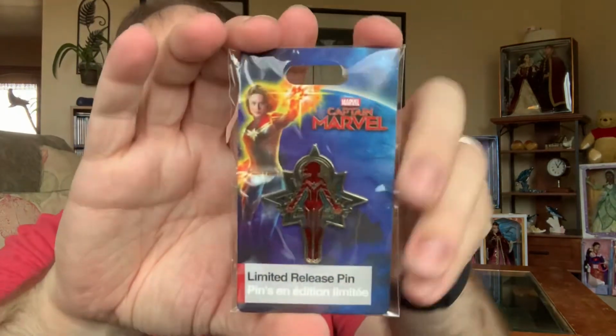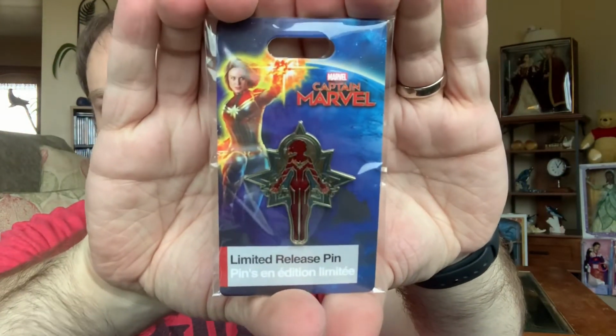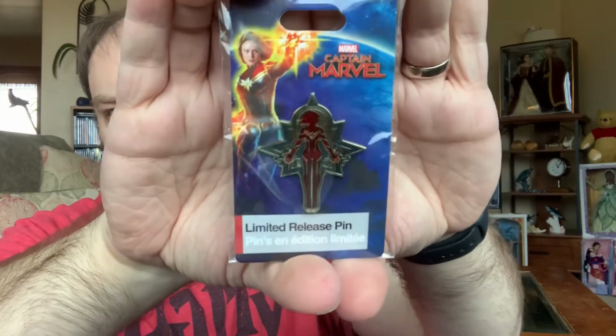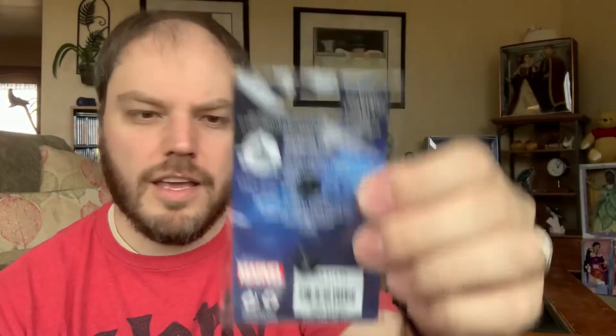The next pin I'll show you guys is actually a limited release as well. Kind of like the Dumbo pin set. This just came out, I believe, last week. And it is the new Captain Marvel pin. And you can see that there's Captain Marvel in all her glory. Limited release, not limited edition. This one was $12.95. So I went ahead and picked that up. That one too is still available.